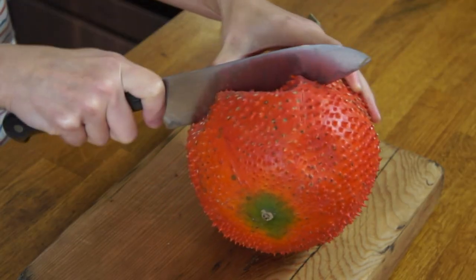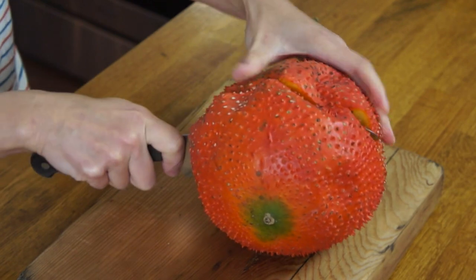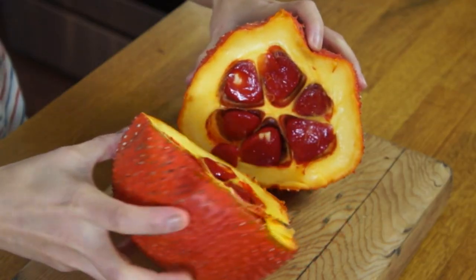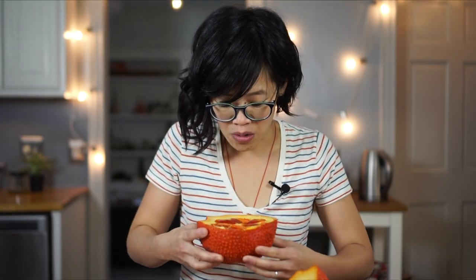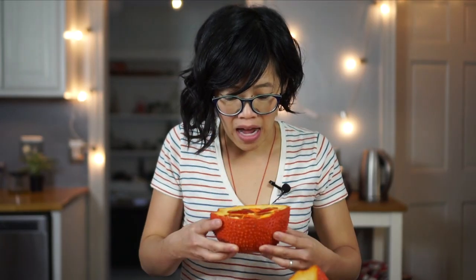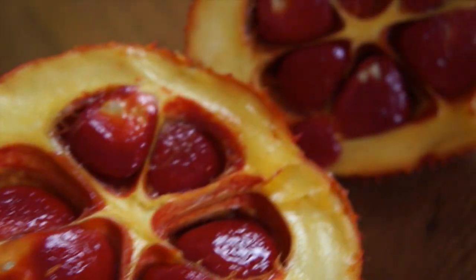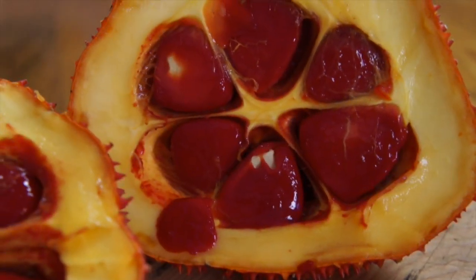Okay, I'm going to cut all the way around. Oh, I'm hitting some seeds here. Oh my gosh, this is gonna be incredible. Look at this. Oh my gosh, look at this. Wowzers, look at that. Oh my gosh, it is so beautiful. Look at that. It looks so alien. Wow. It just smells like a melon. It actually smells like a pumpkin. Wowzers. Okay, let me show you. Oh my gosh, that's so amazing. Wow, so beautiful.